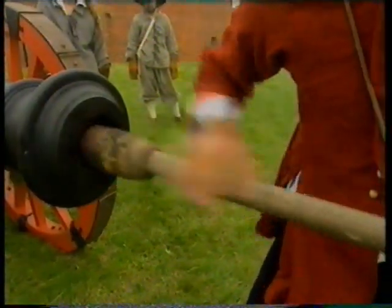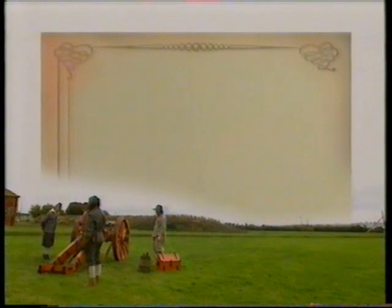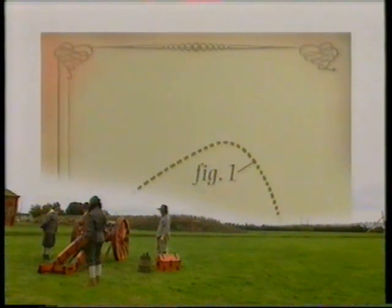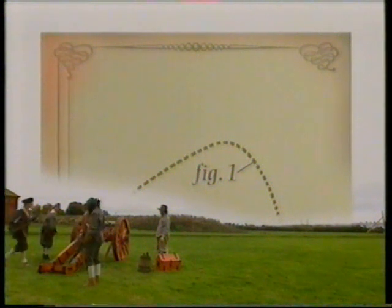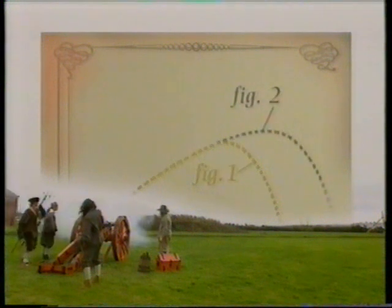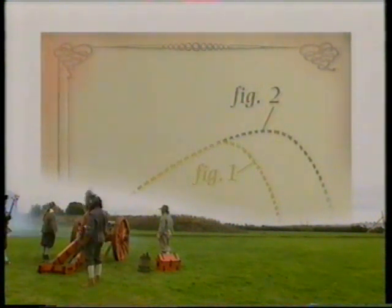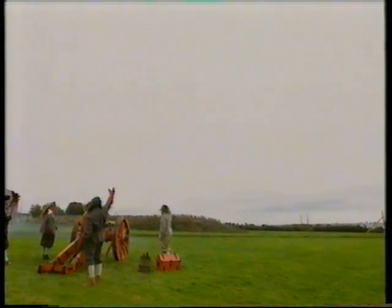By using more gunpowder, say. Here's the curve the first ball followed. But if the ball travels faster... Fire! The curve stretches out further before the ball hits the ground. Handy to know that if you're going to storm a castle.